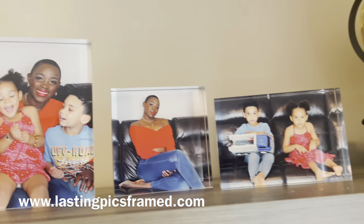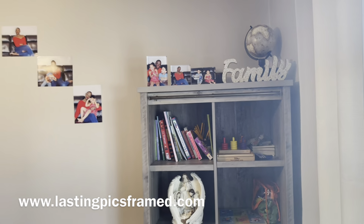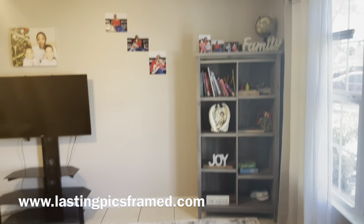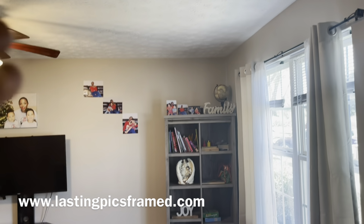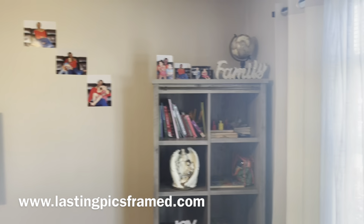Once again, lastingpicsframed.com. You guys check them out and get one of these. This is so amazing. I just love how it stands out, you guys. Like, this is so awesome. When I get down from the steps, right? And I'm standing right here, my eyes just immediately move to that direction. Absolutely love it.